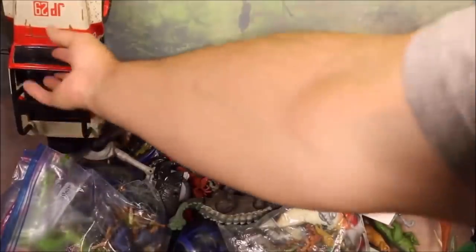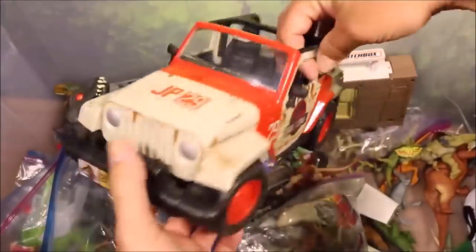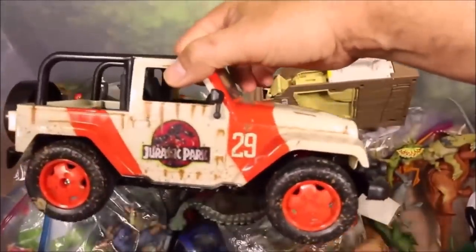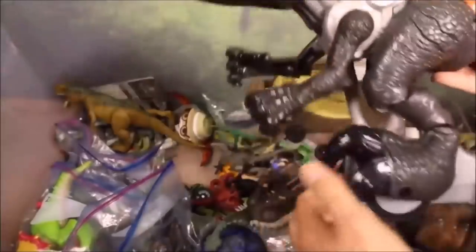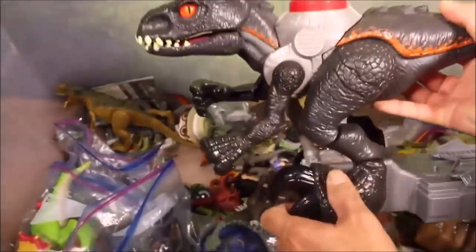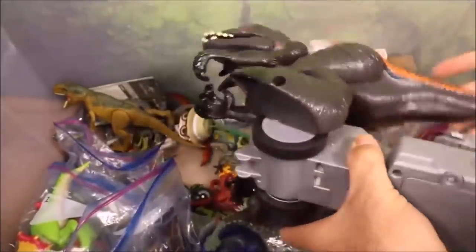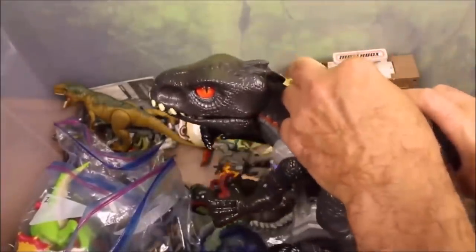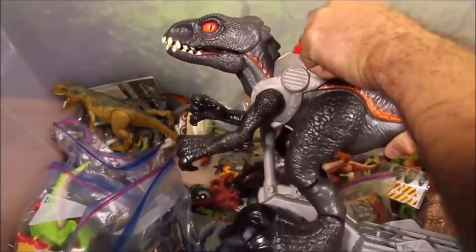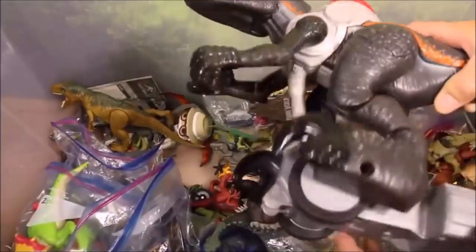And then over here I have a Jurassic Park remote control Jeep with mud splattered all over it. And a big, huge Imaginext Raptor. So this guy comes with a Jeep, and this guy will chase the Jeep. Let me see, I believe I could show you the running action if I turn this. There we go. So it looks almost like he's riding a bicycle. It is hilarious.